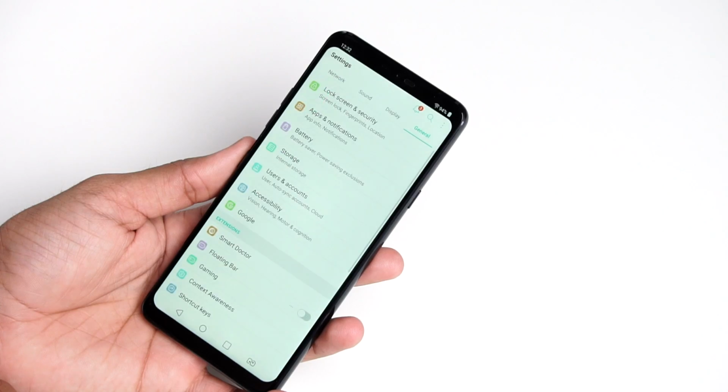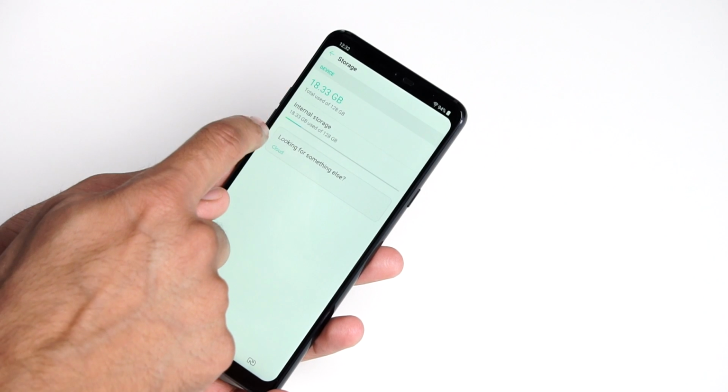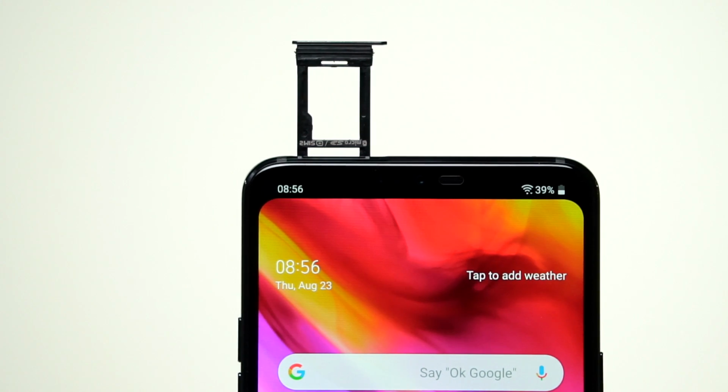How many times have you had to delete stuff from your phone to make room for newer movies, videos or music? Well, with the G7 ThinQ, you will no longer have to go through the same hassle again. That's because the smartphone comes with 128GB of built-in memory, which can be further expanded up to 2TB by popping in a microSD card.